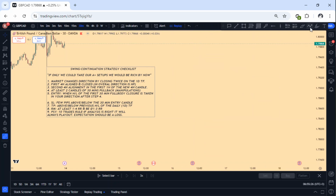What has happened is that 4 hours was on a moving direction, and now if it closes twice, then you are very sure that the market has already changed character and possibly even caused another break of structure. So you are only getting in at the optimum point to get the best move.